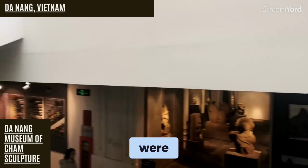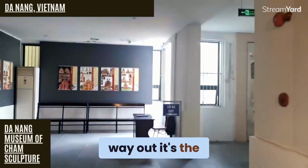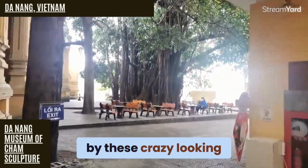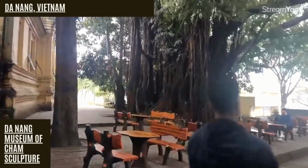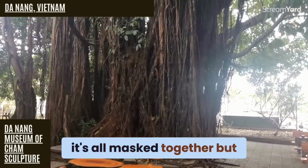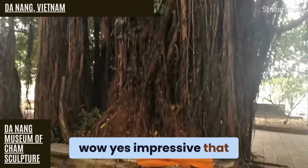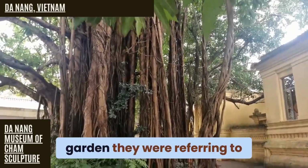Well, like I said, we were expecting a garden, so there may be a bit more on the way out. The sign says exit, but perhaps there's a garden on the way. There's certainly an interesting tree, which we will pause at. I don't know if you're fascinated by these crazy looking trees, but I am. I kind of suspect it's more than one tree, to be honest. Yeah, it looks like a thicket. It's all massed together, but I feel like there's more than one plant in all of that. Wow, impressive. Oh, there's a coffee shop over there. That's nice. Maybe this is the garden they were referring to.